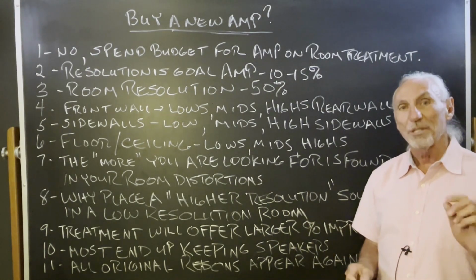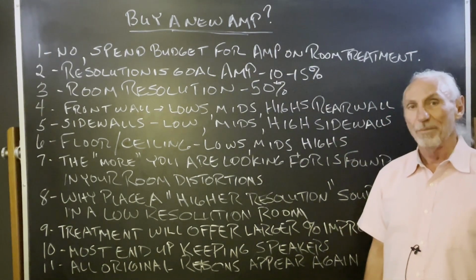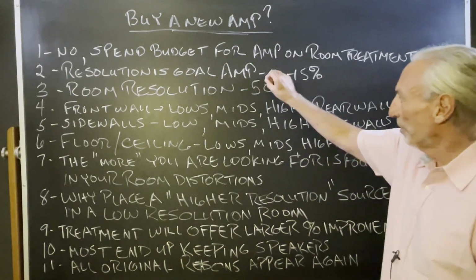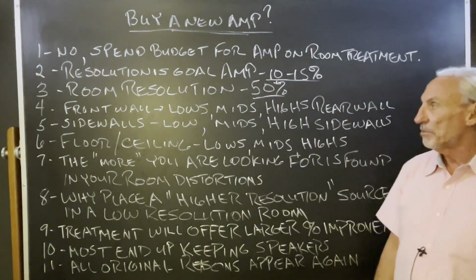If your goal is to get a higher resolution, we have to look at the room because that's at least 50% of the problem. So we want to direct our dollars there. You know, if we want to improve resolution with dollars, we want to go for the biggest elephant in the room, and that's room treatment.